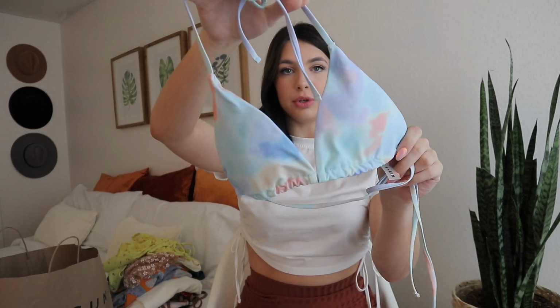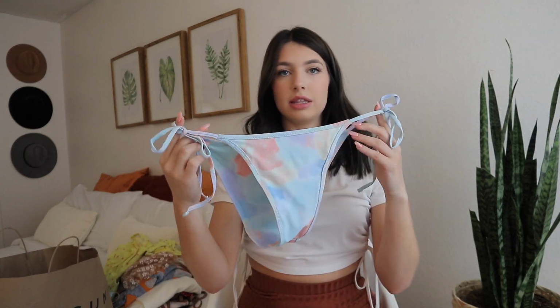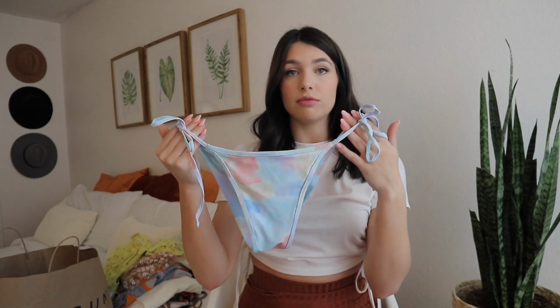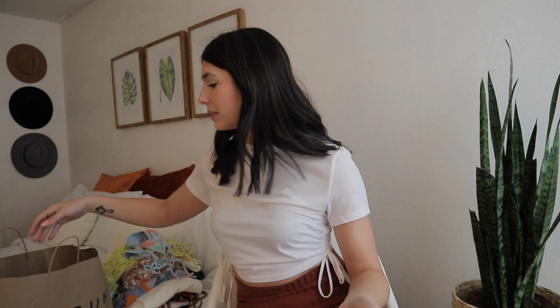The next one I got is this really pretty little blue tie-dye moment, just a regular triangle top with high bottoms, and these had a really good amount of coverage and you could pull them up higher on your hips. Yeah, I'm really excited about this. I don't usually wear regular low-rise bottoms, so I feel like they don't flatter my body, but I'm trying to be more confident and wear whatever I want to wear. So that's what I ordered. I ordered 3 regular low-rise bikini bottoms.